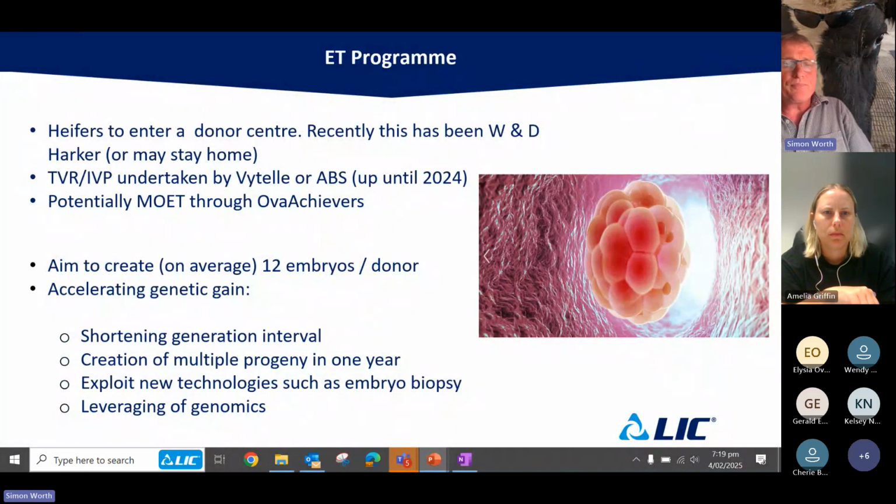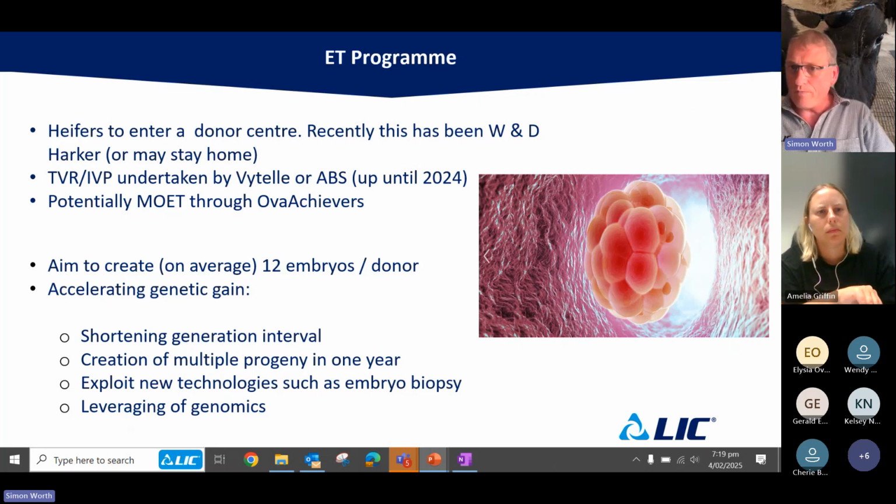So the current program, heifers in the main, they'll come to a donor centre, and more recently this has been at Wendy and David Harker's up here in the Waikato, and fair to say they've been doing a fantastic job, really have. We talked to breeders and they've been getting their heifers home, really happy. So we'll look to continue that relationship. If anything, we might try and get some more heifers there, because if we compare the donor centres that we have been dealing with, we'll certainly put Harkers at the top. So doing a great job. There may be some heifers that can stay home.